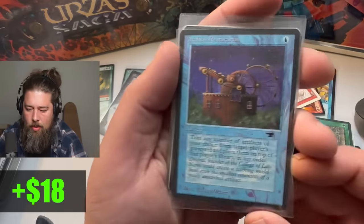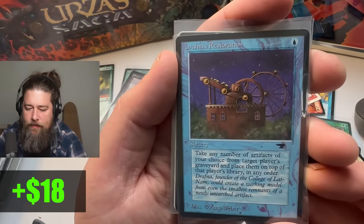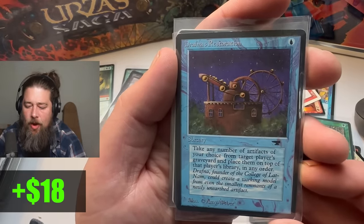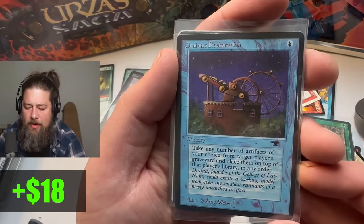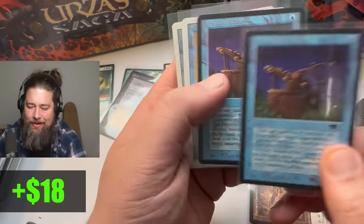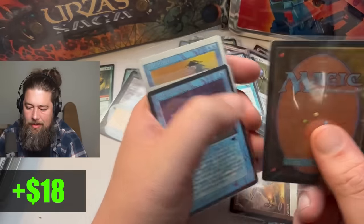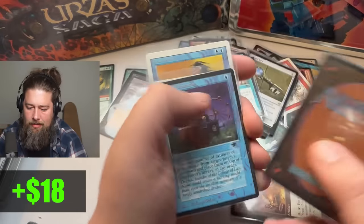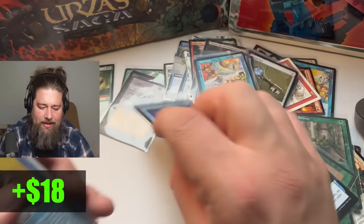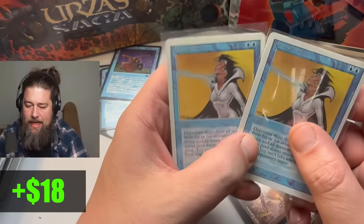Ooh, all right. Some more old school. Drafani's Restoration. 1 mana sorcery. Take any number of artifacts of your choice from target player's graveyard and place them on top of their library in any order. We got two of them. How? They're not bad. I mean, they're 30 years old, so obviously they're not gonna be like near mint most of the time.